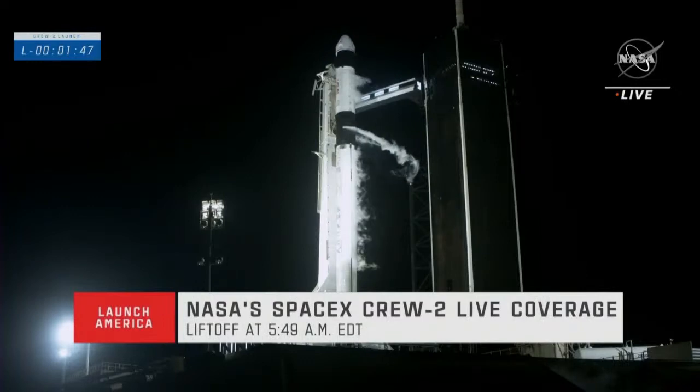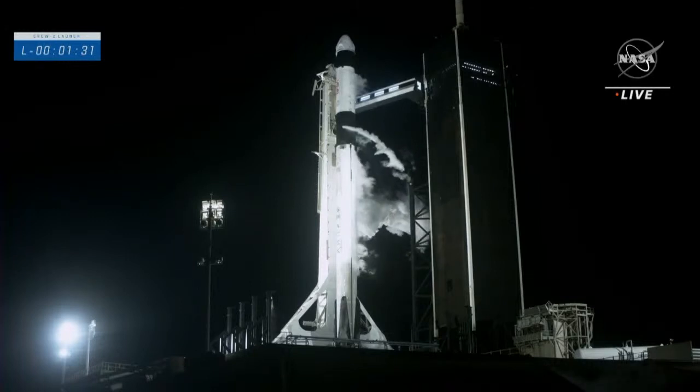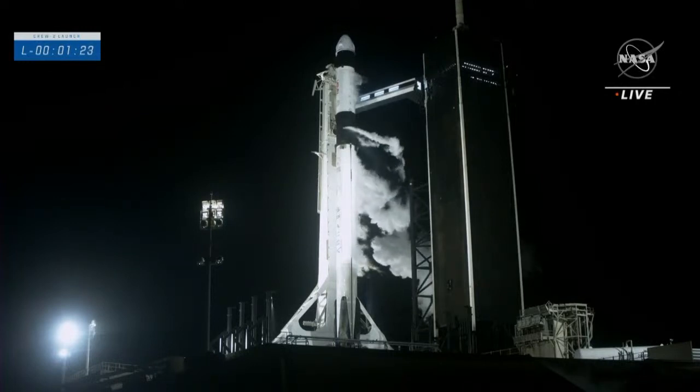Everything continuing to look good. Stage 2 LOX load is complete. Dragon is in auto idle. All right, with that, the Falcon 9 is fully fueled. We have fuel on both the first and second stages, and both stages are filled with liquid oxygen. Gas closeout has started. Expect loud venting. Dragon is also in auto idle.